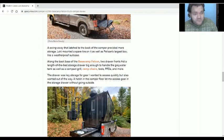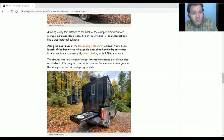I like that feature as well. A swing-away that latches to the back of the camper provided more storage. The Loki mounted a spare tire on it as well as a Pelican's largest box, like a weatherproof suitcase. Along the back base of the Basecamp Falcon, two drawer fronts hid a length of bed storage drawer big enough to handle the gray water tank, as well as a compact grill, camp chairs, tools, PFDs, and more.